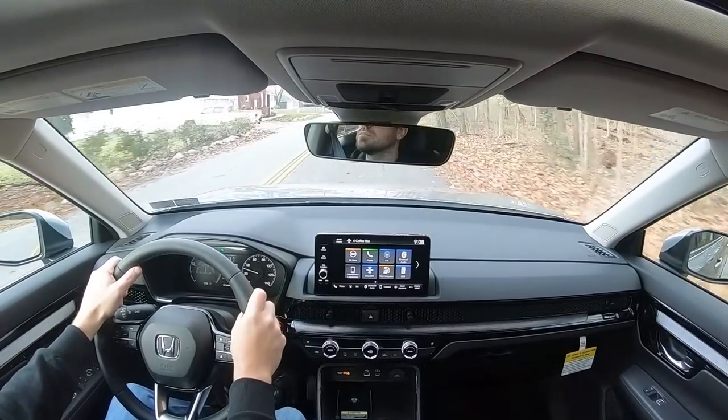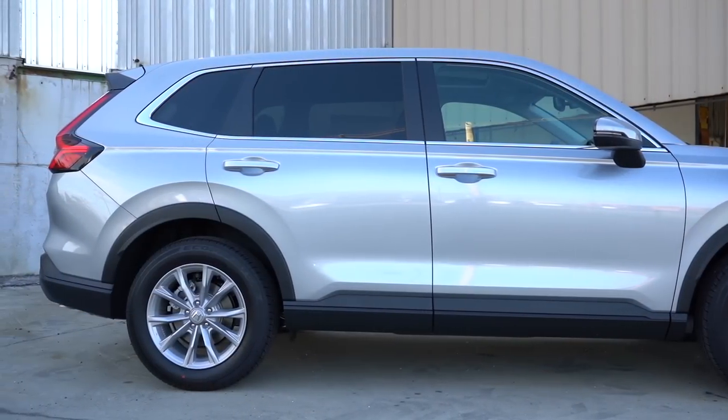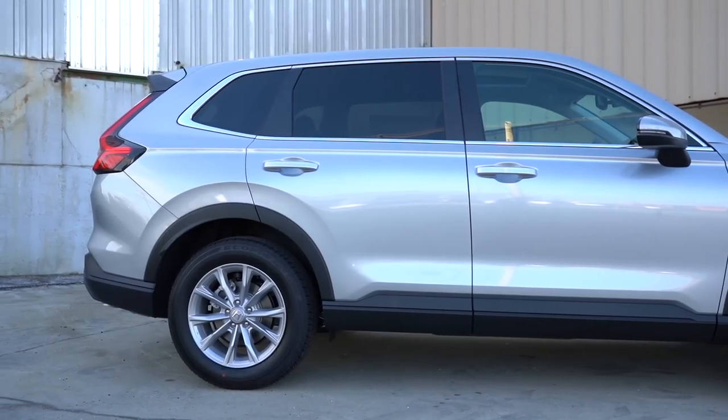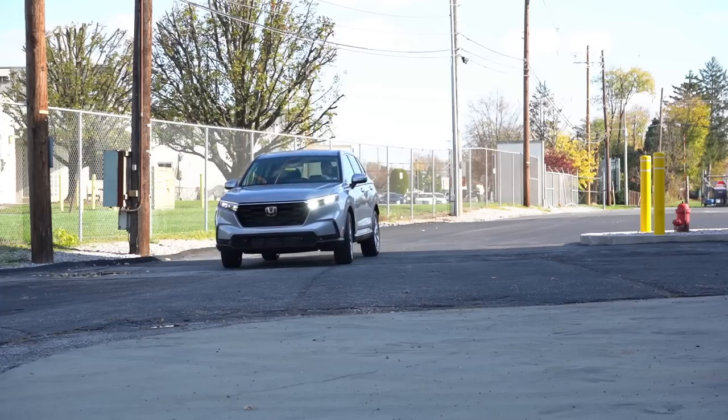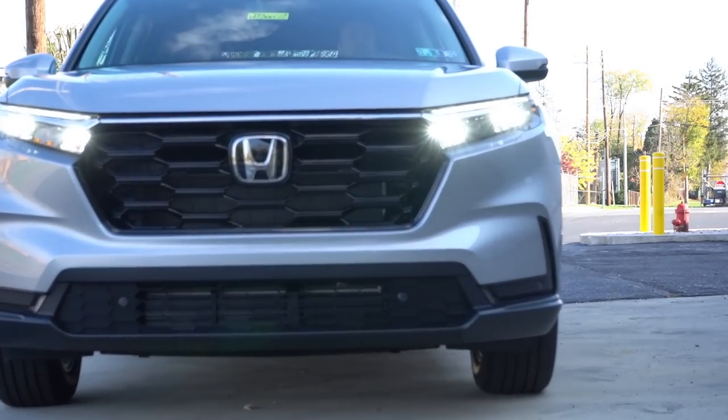Then touching on suspension and handling, up front you're going to get a McPherson strut front suspension, in the back, multi-link double wishbone type rear suspension, front and rear stabilizer bars. As far as ride quality goes, it's been great. It's been perfectly fine on my short test drive here today, so I definitely am not having any issues with the ride quality, believe it or not.